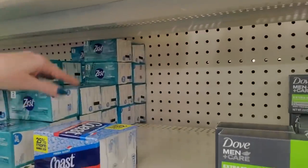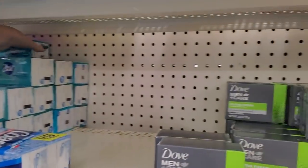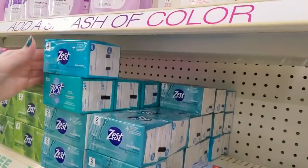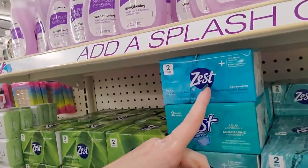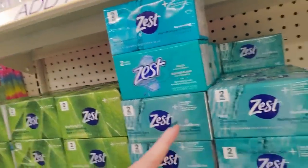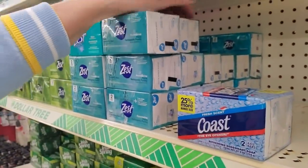Okay. There's a box at my feet. It's Palmolive. Do you know Palmolive? Did you know that Palmolive makes soap? They do. Dang, there are 3 different kinds. Look, this is aquamarine, and so is that, and so is that. Well, I'll be. I don't know which one I need to put in the front.